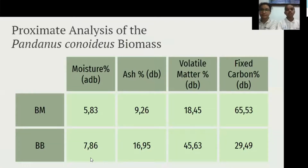Pandanus conoideus has a water content or MC, which is directly from biomass. Biomass with a water content of less than 10% is considered suitable for use as a staple in the pyrolysis process. In addition, the biomass contains high volatile matter or VM. The high VM value indicates the ease with which the biomass will burn. In other words, the higher the VM value, the more easily the biomass will react.